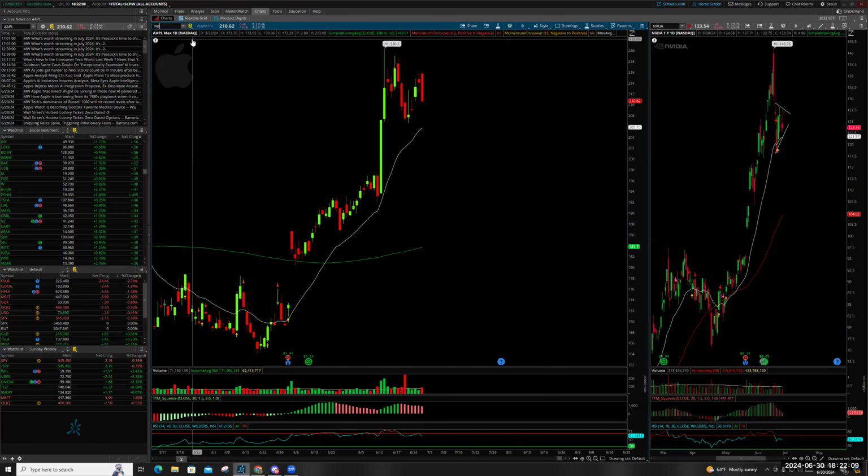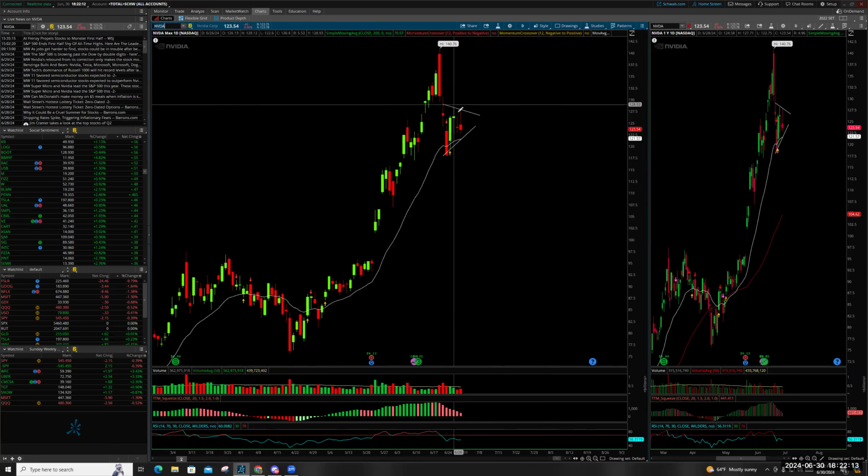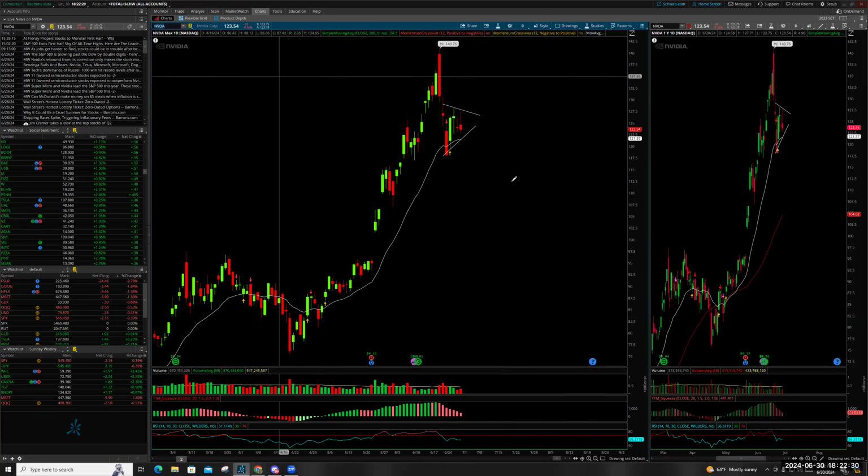Let's take a look at NVIDIA here again. I know we looked at it, but here's NVIDIA as well, printing a possible bear flag here that can see more downside towards this gap fill at 106. So once we see NVIDIA coming down to 106 to 110, that will be an amazing opportunity for us to go long and buying shares long-term for NVIDIA. So around the 110 to 105 area, that will be an amazing opportunity to buy long positions on NVIDIA.